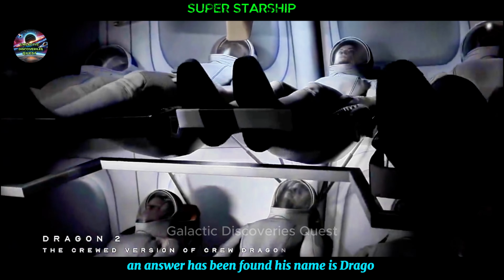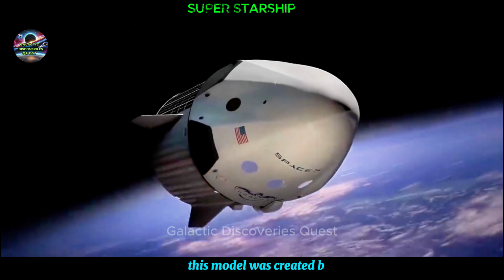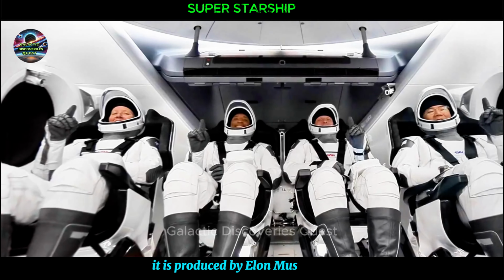Its name is Dragon 2. It is produced by Elon Musk's company. A reusable manned spacecraft, its design creates a sense of space and visual appeal, both inside and out. Comfort and futurism. Everything's done. It may be similar to a scene from a science fiction film, and it has become reality.